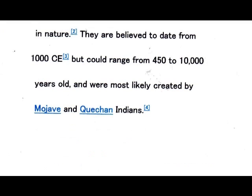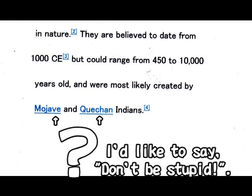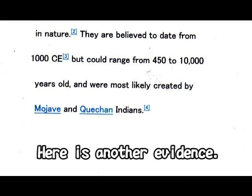And please read this part very carefully. Were most likely created by Mojave and Quechan Indians. I'd like to say, don't be stupid. Here is another evidence I will show you.